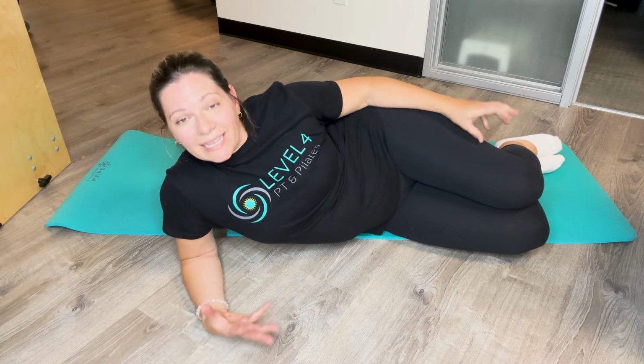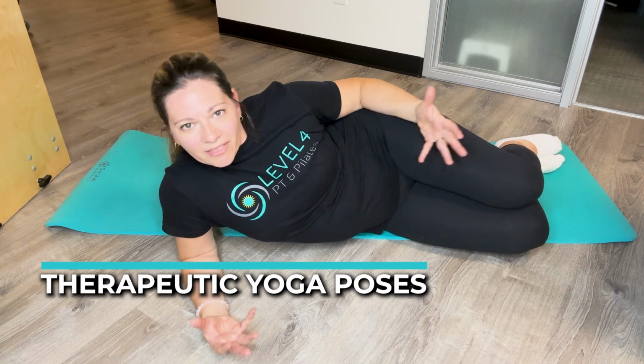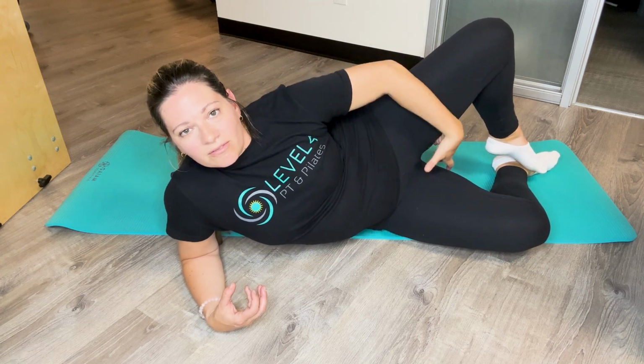The number 3 is a couple different stretches and exercises. We can think of these like therapeutic yoga poses that are very helpful for letting those pelvic floor muscles go. I'm going to show you 2 of my favorites, and the first one you can do in 2 different positions, whatever is comfortable for you. But when your hips are a little bit tight, that impacts your pelvic floor muscles because they're all connected.